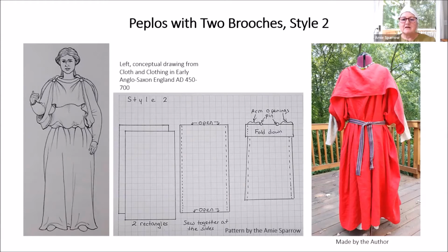You put the pins a little closer to your neckline, and then you put your head through the middle and you put your arms through the 2 bits that are also open on top that are draped. Now this is going to require a bunch more fabric than the previous Peplos. But as you'll see in the next slide, you can get a second look out of this that's entirely different. This, by the way, my friends, was too warm to wear in the summertime.